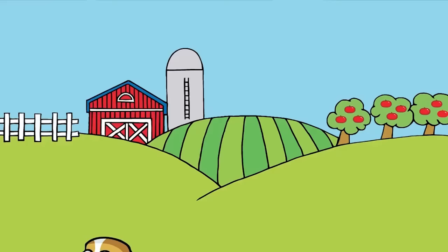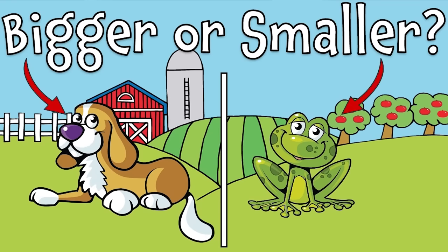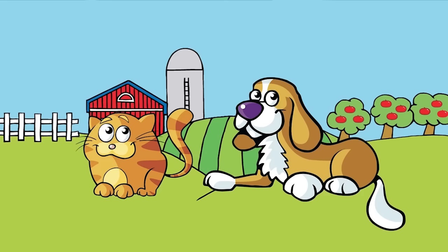Which is bigger and which is smaller? Dog and frog. Cat and dog.